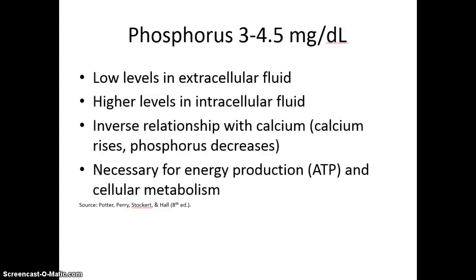Phosphorus is 3 to 4.5 milligrams per deciliter. Higher levels are intracellular. There is that inverse relationship with calcium. If you look on a can of pop, the calcium is very low and the phosphorus is high in many of your soda pops. What happens is the phosphorus displaces or pulls the calcium out of the bone, and you have a loss of strong bones from the loss of calcium, contributing to osteoporosis. That's why limiting the amount of soda becomes important.